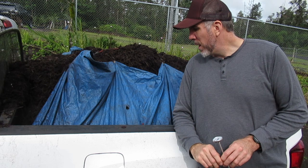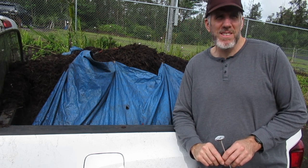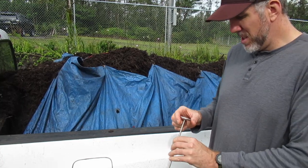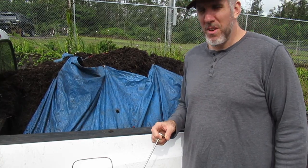At least in Hawaii and on the Hilo side, there's concerns with fire ants. Fire ants are a huge issue here. We have fire ants, so it's definitely a problem. But the mulch is 130 degrees. Fire ants aren't going to live in 130 degrees.